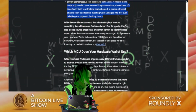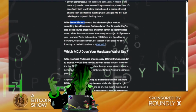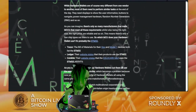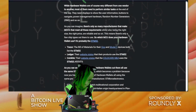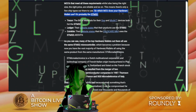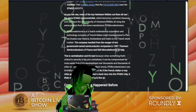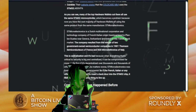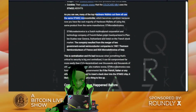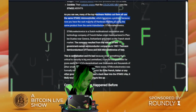And this person is getting down to the secure element, might be one of those things that can just be, who knows, remote software attacked, where you don't actually need access to the hardware to attack it. But they're also going to bring out another point. We see here all these hardware wallets using the same STM32, this exact one specifically. As you can see, many of the top hardware wallets use all the same microcontroller, which is the brains of the system, which becomes the problem here because the vast majority of the hardware wallets are using the exact same product from the exact same manufacturer.